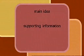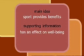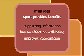Sport provides numerous benefits. Participation in sport can have a positive effect on a person's well-being and at the same time improve their coordination. Also, it has been proven to help fight disease.